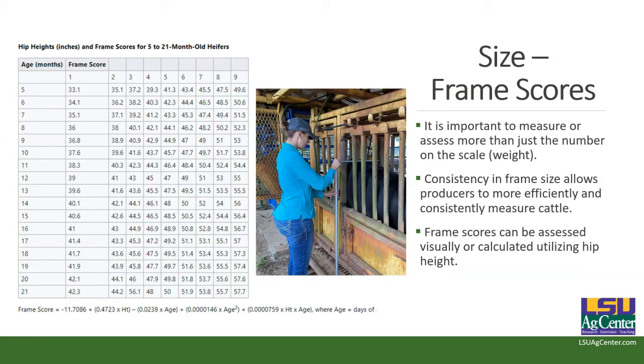So earlier I mentioned weight versus size. And so we want weights. I encourage everyone, if you can have a scale on your place, have a scale on your place and keep weights so that you can see how they're doing. Assess body condition scores. I don't have a slide in here on body condition scores, but you do want to watch those throughout your herd and assess those a couple of times a year.